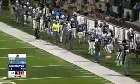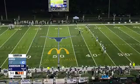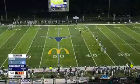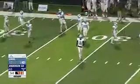Anderson County drive was a long one, one play, and the touchdown was 45 yards. Third rushing touchdown of the game for Nick Moog.